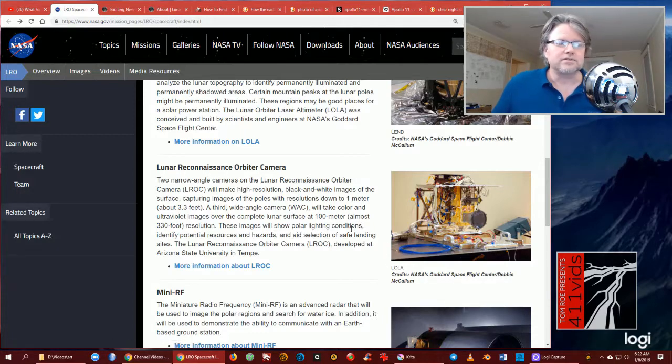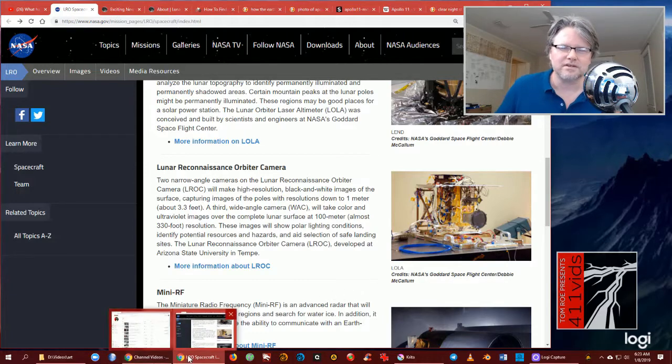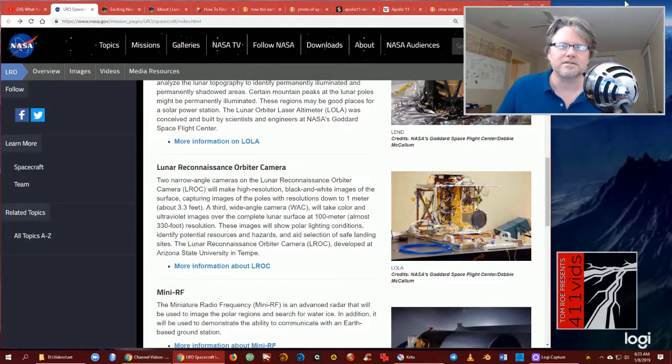So when they say resolutions down to 1 meter, they're talking about square. So I mean, when you look at a pixel in one of their images, you're looking at about a meter. So that pixel is a meter. So you know, you're not going to see a rodent running across the surface of the moon, because the smallest thing you could see is a rock about 3.3 feet by 3.3 feet in size. So smaller things will be lost, which is understandable.